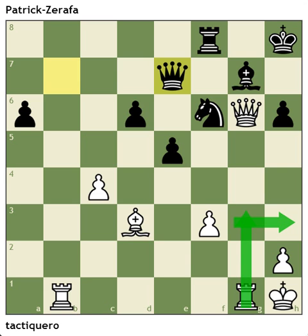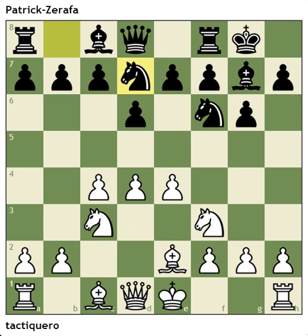This line is very difficult to play for black. You don't want to do this with your knights in the queen's Indian or the king's Indian.